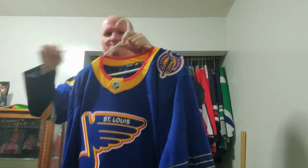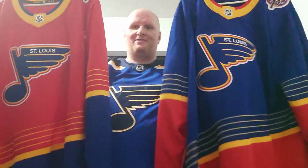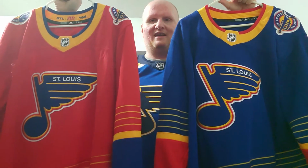And then, of course, I would definitely love to get your guys' opinion on this. Then you've got this, the reverse retro. I'm sorry, these two look so neat, especially side by side. They are something else when you see them side by side. It's a very cool look.